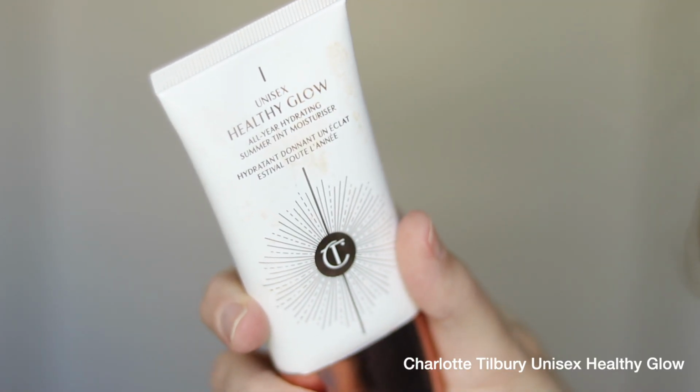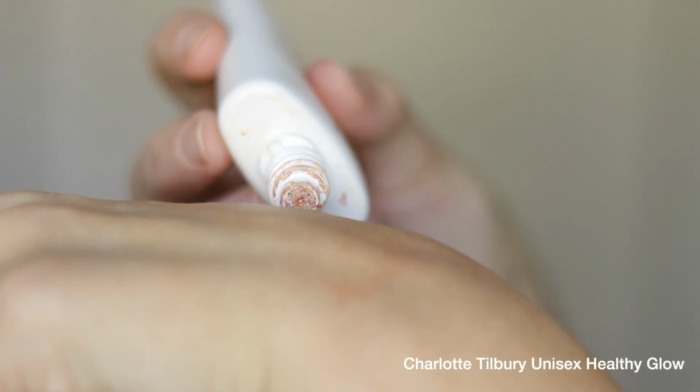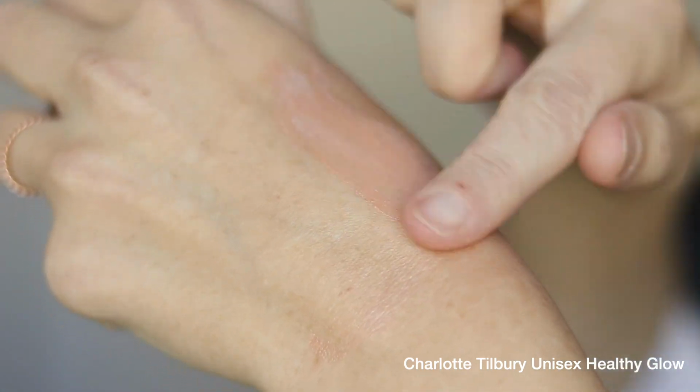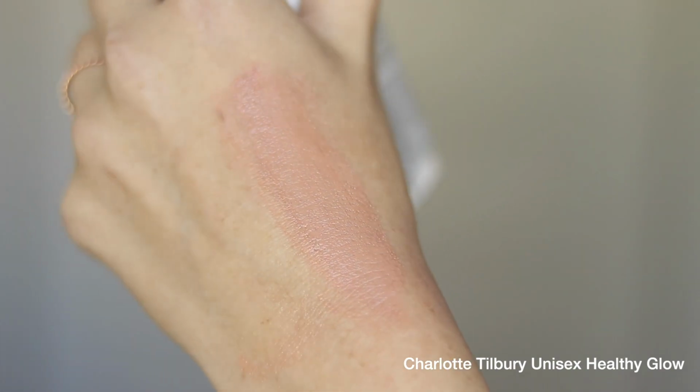Charlotte Tilbury Unisex Healthy Glow. I had to throw this in because this is still a product that I stand by, still a product that I find to be really unique. I don't find that there's anything, at least in the high-end world, that's similar to this product. And if you haven't heard me talk about it before, it's basically like a bronzing tinted moisturizer. It comes out white, you rub it in, and it adds this bronze hue to your skin.